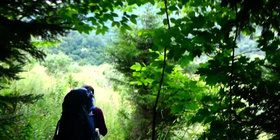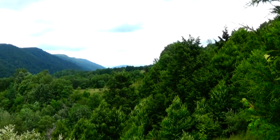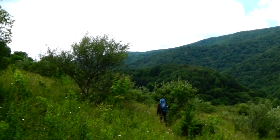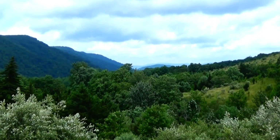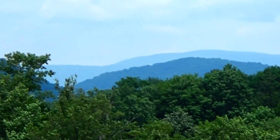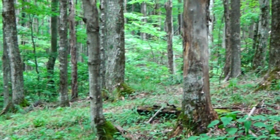Yeah, it looks like we're coming up to another opening. Wow, each opening actually gets better. This is just amazing. Over on that side there are some smaller openings, but by far this is the largest. And you get some really good views in this direction. See the mountains way off in the distance. Hey, blackberry bushes. Ooh, they're very good. That's our first deer on the trail.